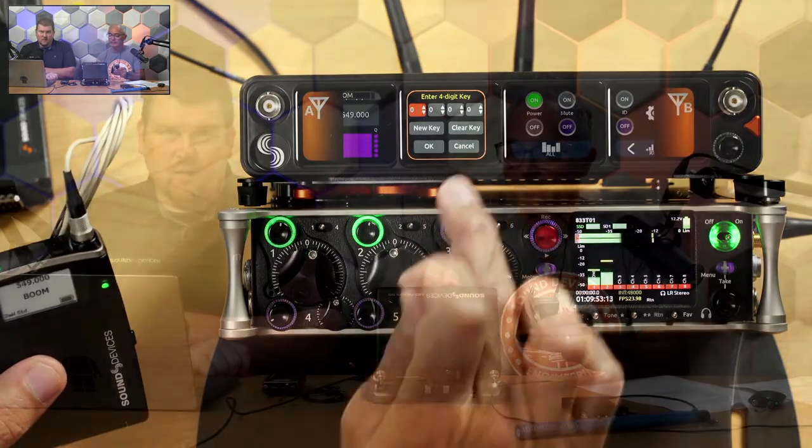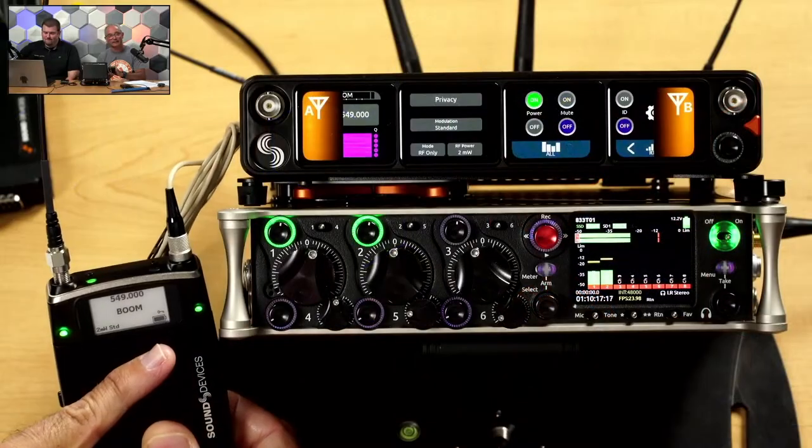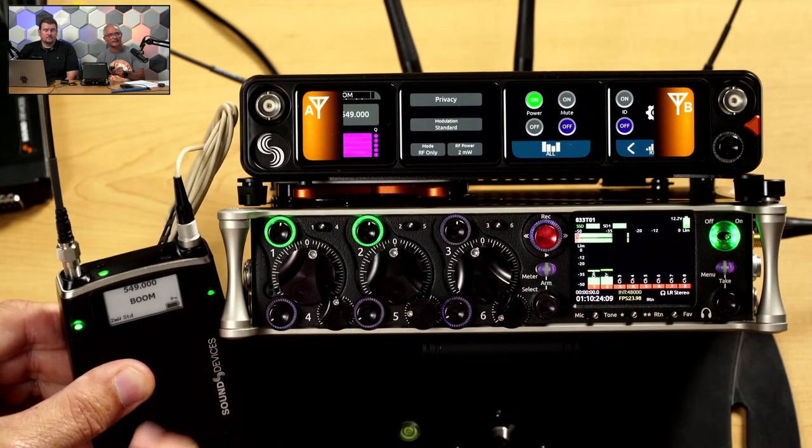Yeah, and the important point here is in order to decode the audio coming from the A20 Mini or A20-TX, you need to have a matching four-digit privacy key. But if you're in a situation where you need multiple receivers, you can manually enter that privacy key into your additional receivers. As long as all these keys match, you can have a single transmitter with multiple receivers. And notice what happens on the front panel of the transmitter when privacy is engaged. You get this little key icon above the battery icon right there.